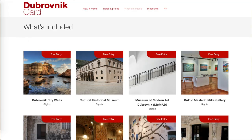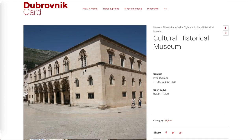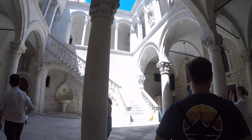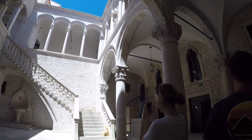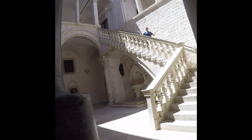The next thing that the Dubrovnik card includes is the Cultural History Museum. So you go inside, you walk through the museum, but then when you get into the center plaza is where you're going to see the famous stairs from Qarth, where Khaleesi, if you'll remember, was walking down the stairs, and we reenacted that very poorly. But it's really beautiful in there, and it's a great place to escape the crazy city.